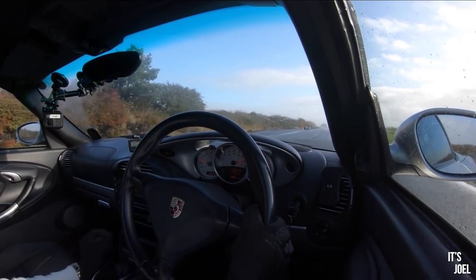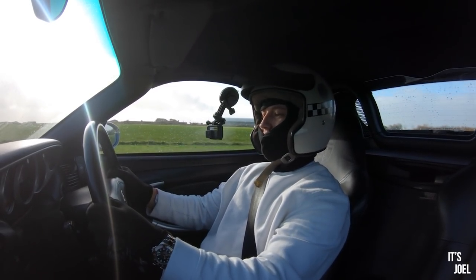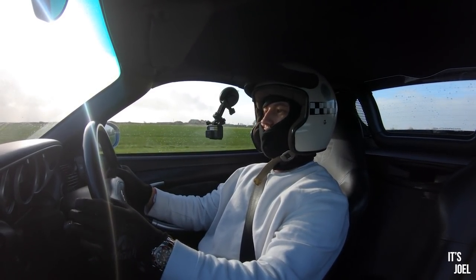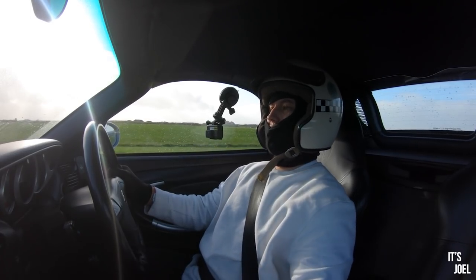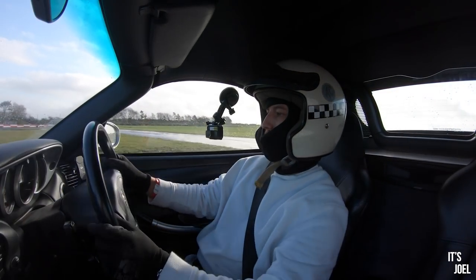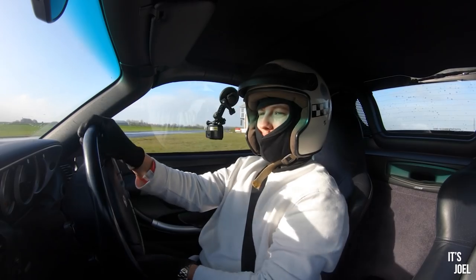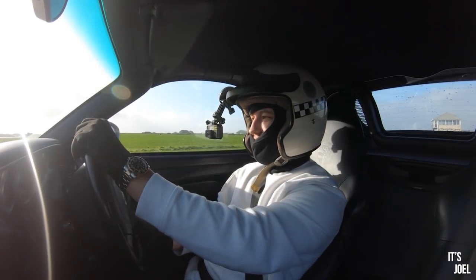Yeah, the car is much more compliant there. And up to 90 again. It's a very nice little sprint circuit, this. You're not getting to any serious speeds, which is a little bit of a shame. But actually, as a first experience doing a track day in my Boxster, this is a really nice little circuit.